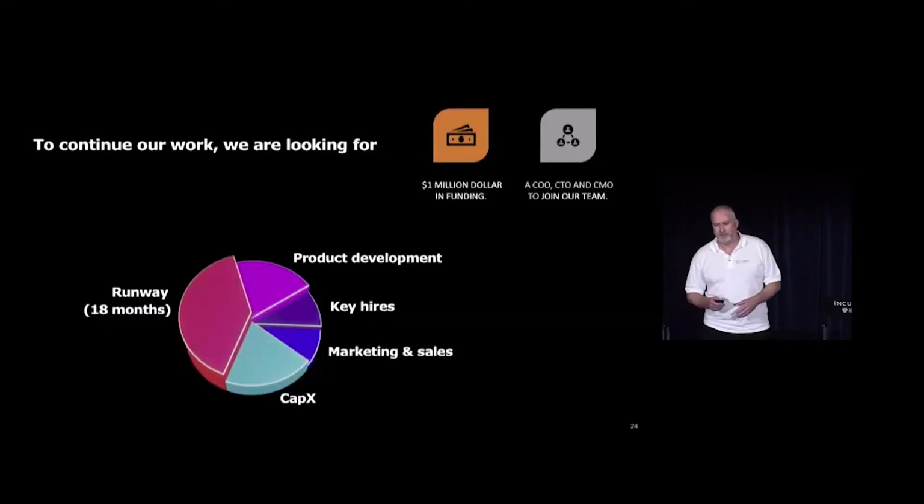To advance our project, we're looking for $1 million in funding and a COO, a CTO, and a CMO to join our team.